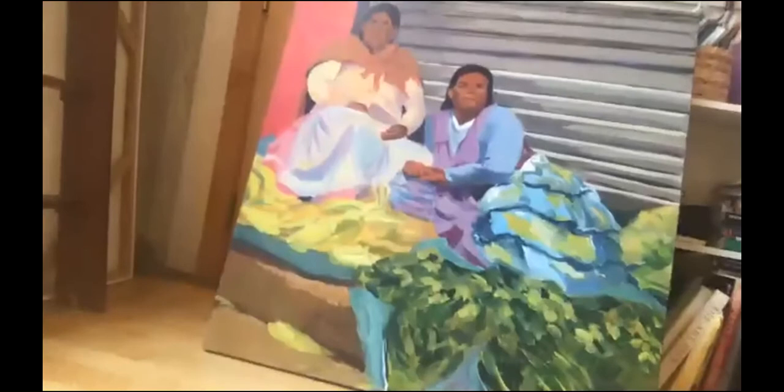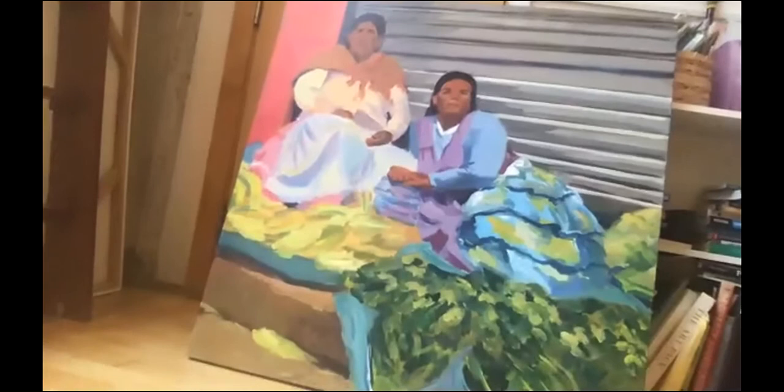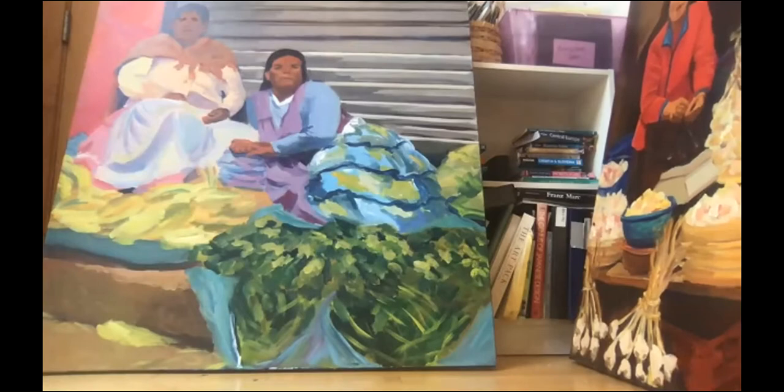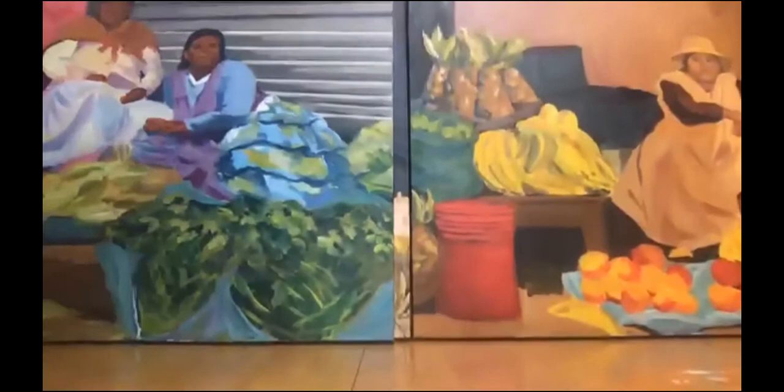How am I gonna get this straight? Sorry. Aaron, tell me when I'm more straight. I think if I put it on the floor. That's perfect. Yes, because they're on the floor. Maybe I'll put both of these next to one another. Sure. We'll see if that can work.